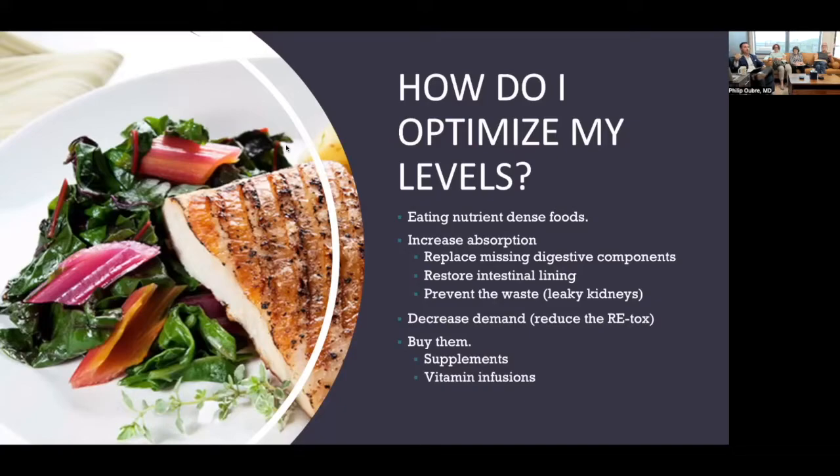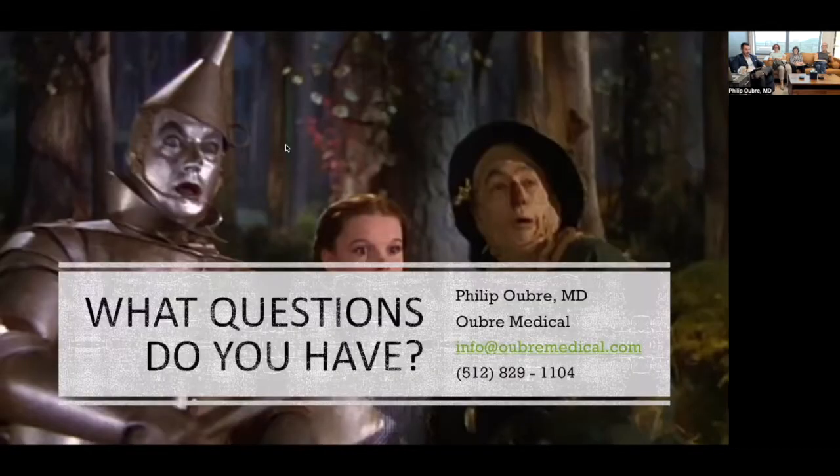And then, last but not least, you can build your levels by taking supplements, vitamin infusions, and whatnot. But we always want to emphasize that we want you to eat the food and use the vitamins to build your levels, but ideally not relying on supplements and vitamin infusions to maintain optimal.